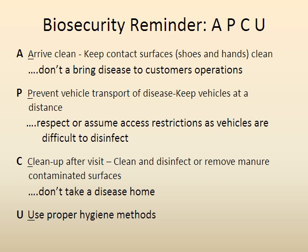P, prevent vehicle transport. Keep vehicles at a distance. Respect or assume access restrictions, as vehicles are difficult to disinfect. C, clean up after the visit. Clean and disinfect or remove manure contaminated surfaces. Don't take a disease home. U, use proper hygiene methods.